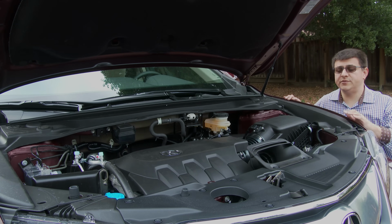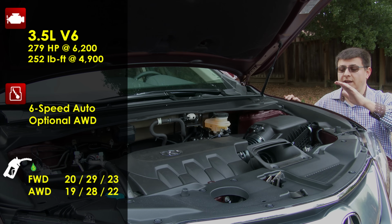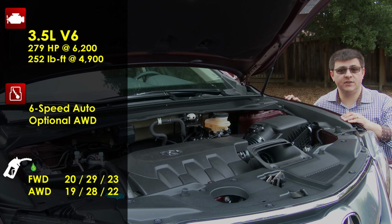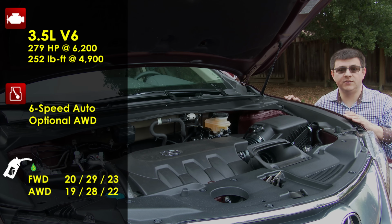There has been some confusion about the changes under the hood for 2016. We do not get the 9-speed automatic that you do find in the Acura MDX. We still have the older 6-speed transmission under this hood. The engine has been tweaked slightly to produce a little bit more power and a little bit more torque, but mainly it's been tweaked to improve the cylinder deactivation system's usefulness. That gives you a little bit better fuel economy in real-world driving versus the 2015 model.